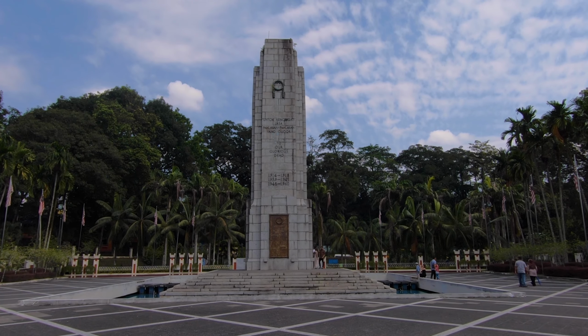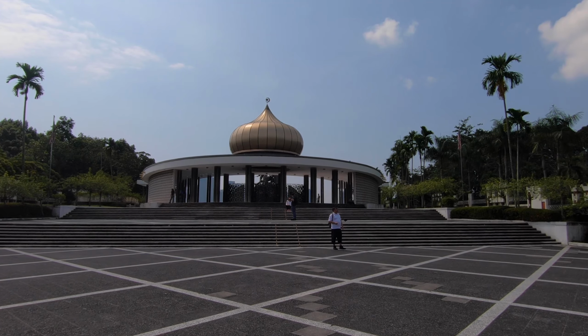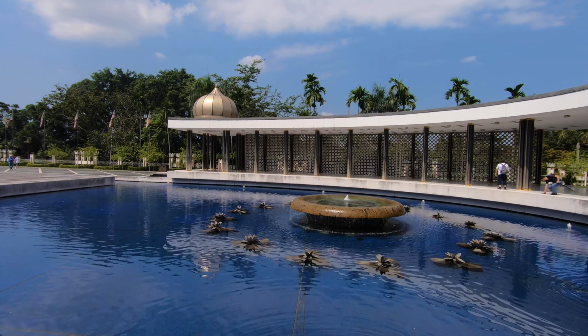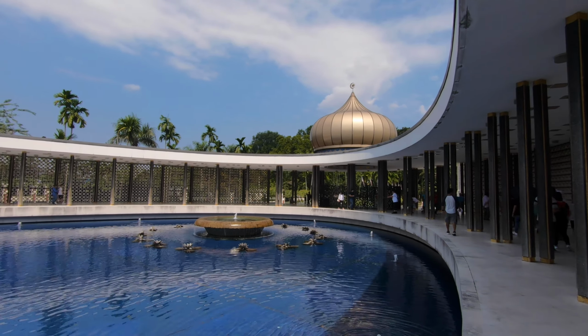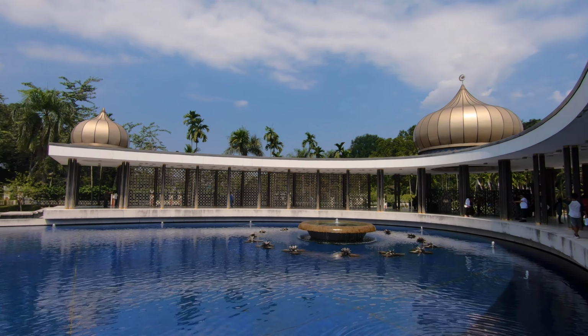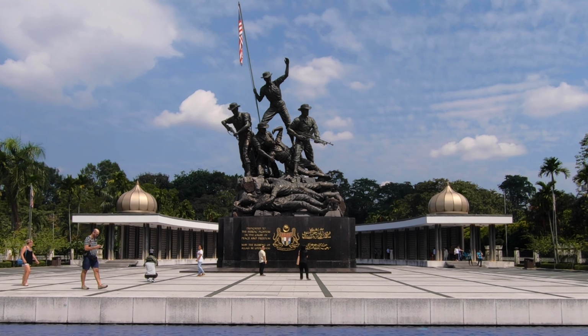I thought we would have a quick look at the War Memorial. I have been here a few times before. It is a bit of a tourist hotspot, so it does get quite busy. I tend to find a lot of Chinese tourists come here in the coaches, so they're only here for a couple of minutes and then they're off. Dedicated to the fighters in the cause of peace and freedom.